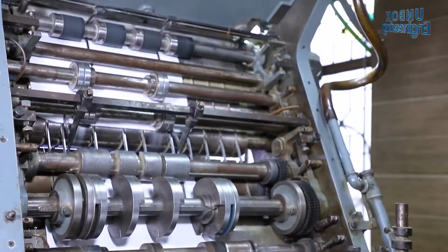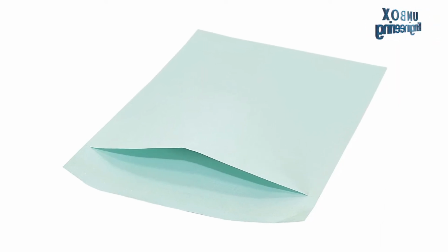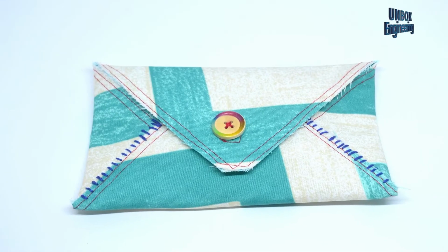There are different types of envelopes made by Sagar Sales, such as the A4 size envelope, check size envelope, white envelope, craft envelope, laminated envelope, window envelope, and cloth envelope.